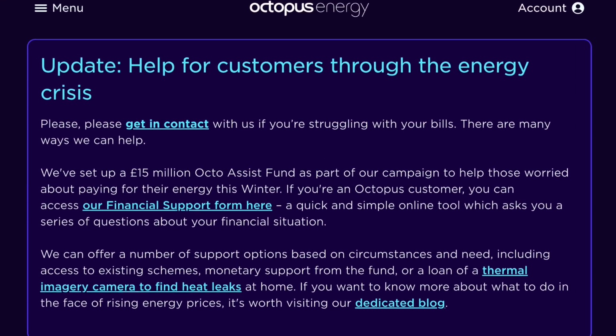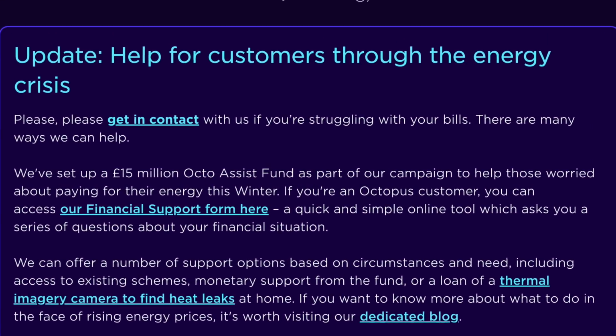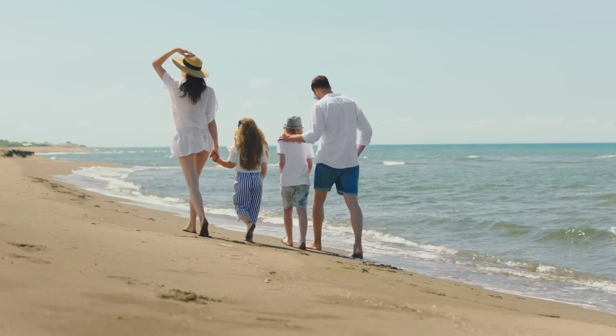Octopus Energy have also unveiled a £50 million assistance fund for customers. Any existing Octopus customer who needs help can simply fill out a form on their website. Octopus can then offer a number of support options, including access to existing schemes, monetary credits from the fund, or personalized account support. This can be like a return of credit or payment holidays or something else.